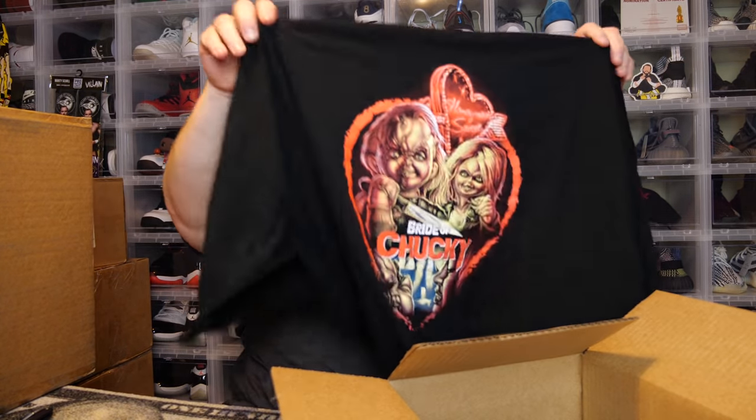Actually, I already have a Child's Play t-shirt that I got from a Fright Crate box that I wear from time to time. Do I need a second Chucky t-shirt? Not really. So this might just go up on eBay for sale. Honestly, this will probably sell for $20. I like the franchise, don't get me wrong. I'm not the biggest Child's Play fan in the world, but it's a good franchise.